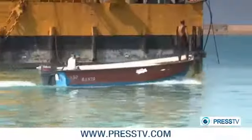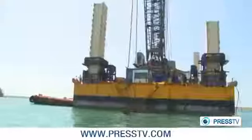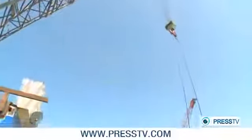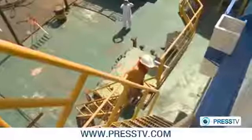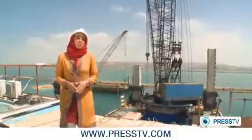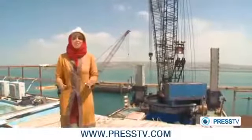Heading back to our hotel totally in vacation mode, I couldn't help but notice the hustle and bustle of engineers and even scuba divers on the industrial side of Chabahar. I had to go see what's going on. The strategic location of Chabahar requires the setup of an efficient and large-scale transit and transportation terminal. This jackup is only the tip of the iceberg.